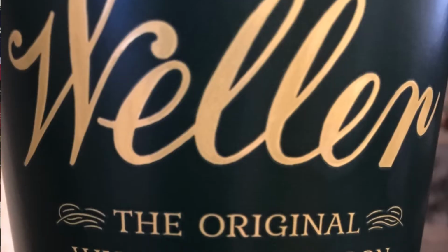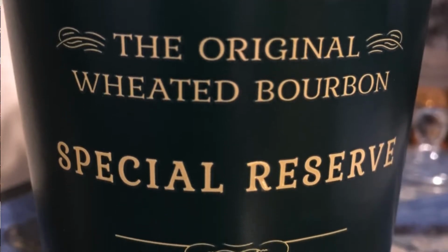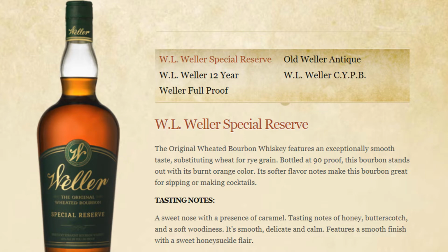So as we're about to get right into it, why not sit back, relax, pour yourself a nice wee dram, and let's talk Weller Special Reserve. Now this is known as the original wheated bourbon. It comes in at 90 proof. We're not entirely sure what the mash bill is, but it's rumoured to be somewhere in around 70% corn, 16% wheat, and then 14% malted barley. It's also non-age stated, but it's rumoured to be somewhere between 5 and 7 years old, although some have suggested it could be right up to the 8-year mark. So when you take those things into perspective, we're definitely dealing with what should be a decent whiskey.